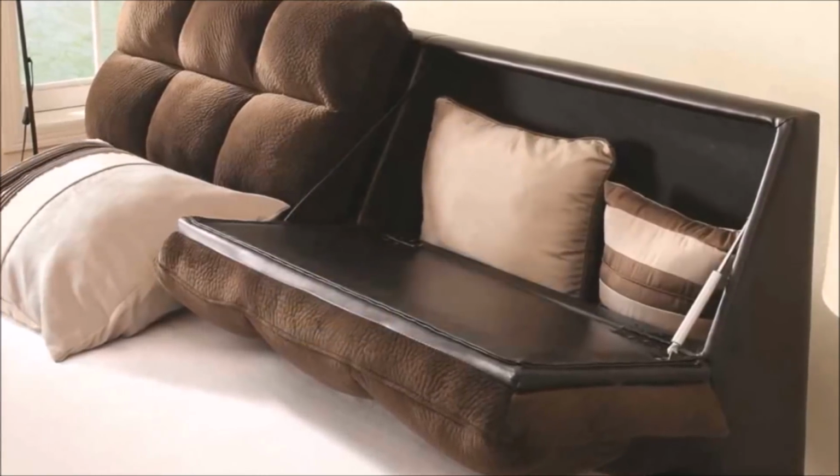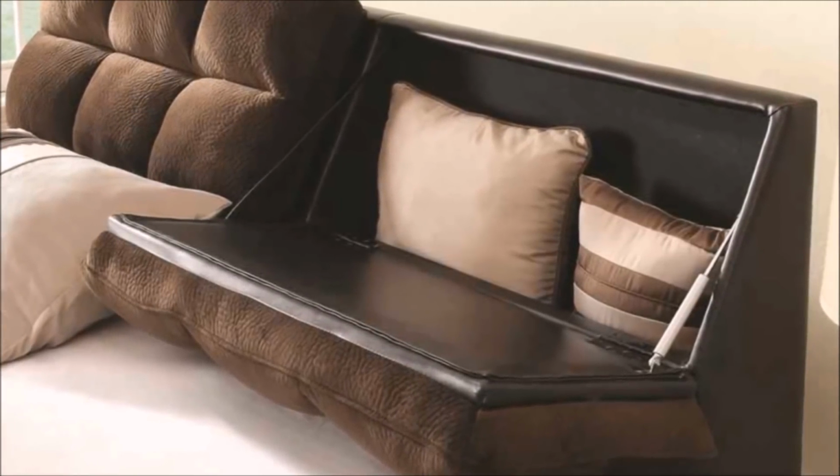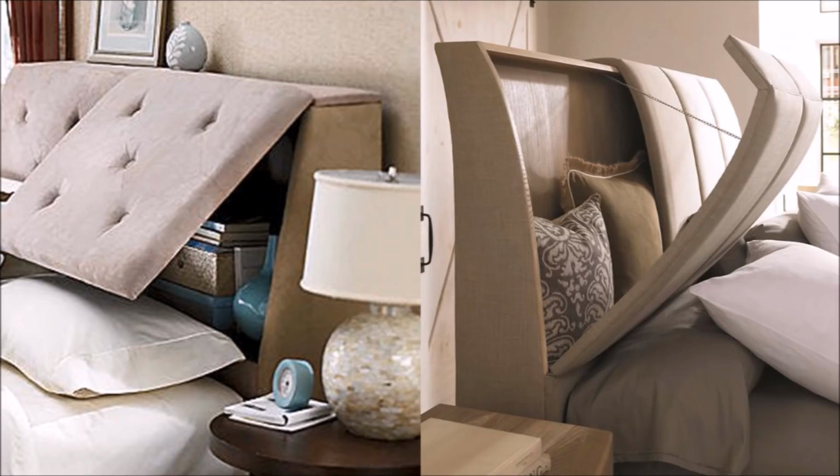29. Get a stylish storage headboard that would match your bed and act as storage at the same time. Use this storage to store books or anything that you would need before bedtime. This is a unique storage solution if you don't have enough space for lamps or nightstands.